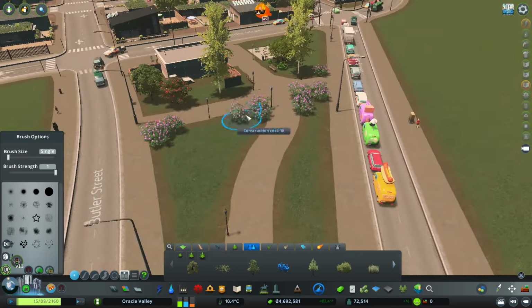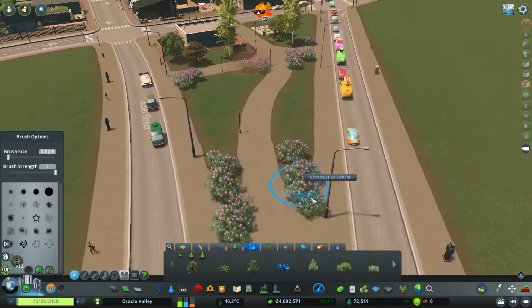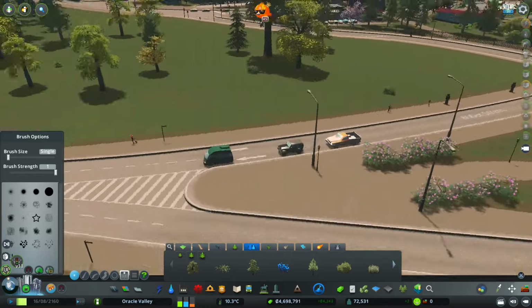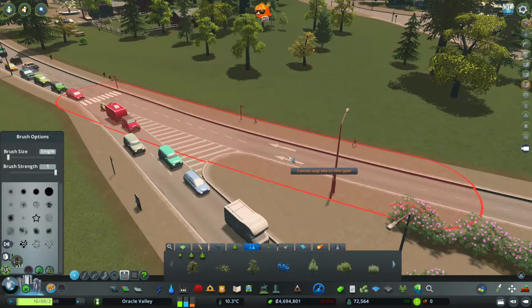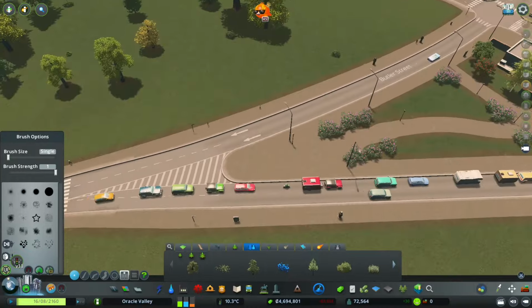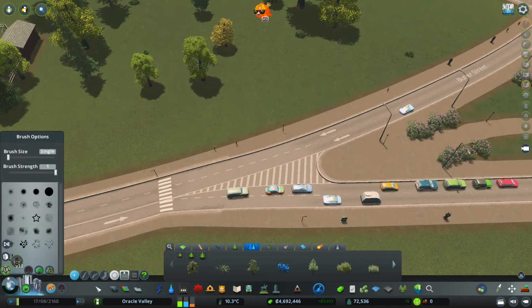So this is looking really nice. I like these little paths here. I'm not really sure how much it's going to be used, but maybe we should actually get the crosswalk right here then. That would make sense.